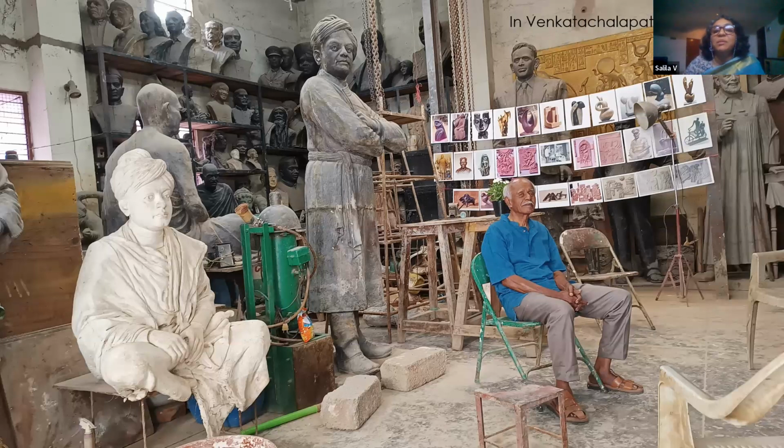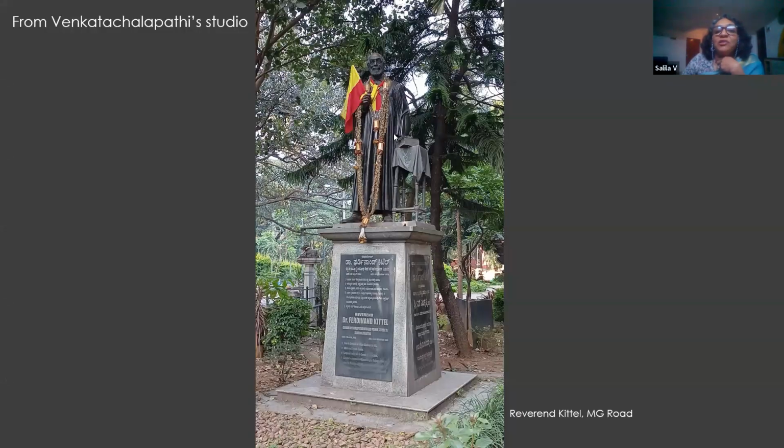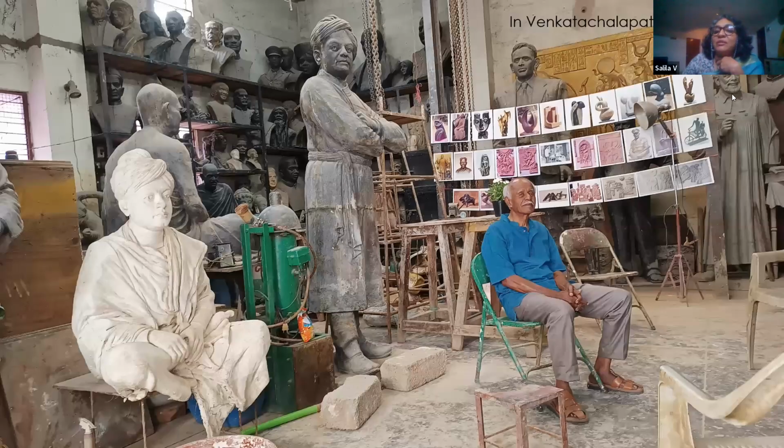So this is him in his studio, and he is credited with many statues, of course. In the public realm, the more noteworthy ones are Reverend Ferdinand Kittel, that you see to the extreme right of the picture, you see the mold here, and Vivekananda on Ford Road near Vijayanagar. So this is the Kittel statue that you saw. You've seen the mold here, right? So this is the one.